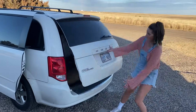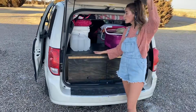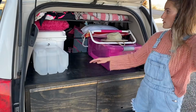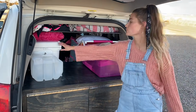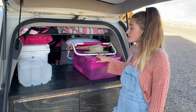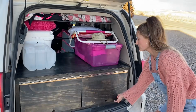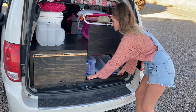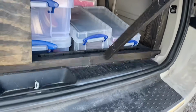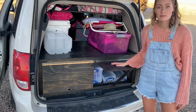Now in the back of the van, that's where it gets exciting. This whole buildup, my dad and I had to customize for the van, so it can hold everything. Up here I have a cooler, I have extra water if I need it, and then I have this big tub that has a camper stove if I want to cook anything, and a few other items. If I do want to cook, I can pop this table up, and voila! I can put my oven on that. It's really easy to use, and I can also access all of my tubs from the outside.